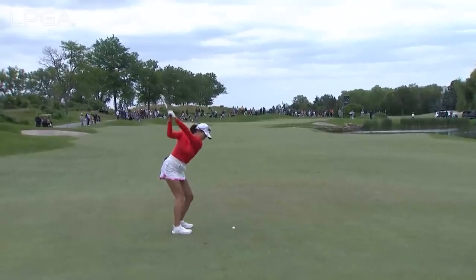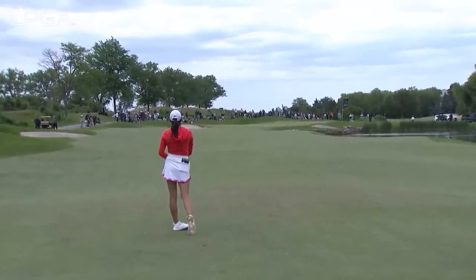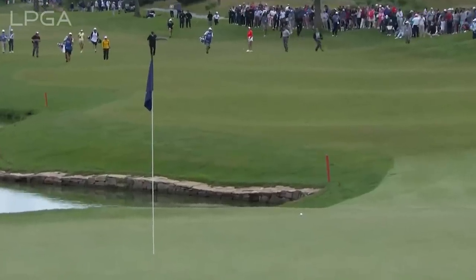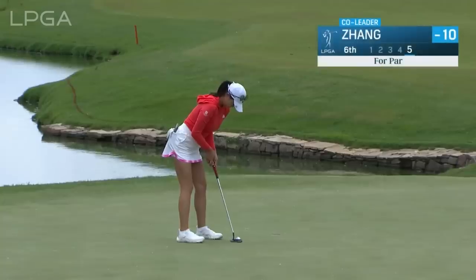Timing from the adrenaline might be slightly different today, but this looks like a pretty good shot right here. Asking for it to go. Living dangerously here on the sixth. Get back to six. And this is a par putt for Zhang.